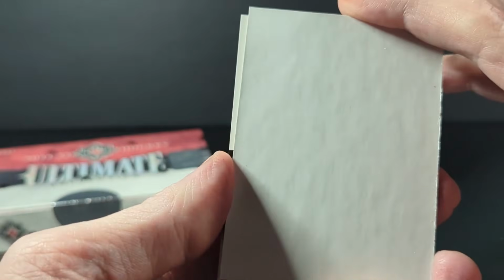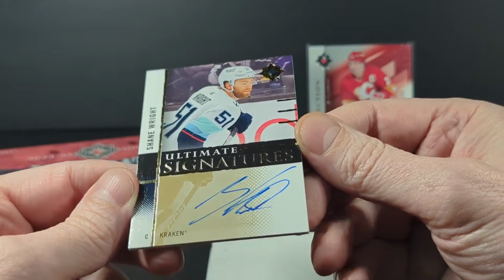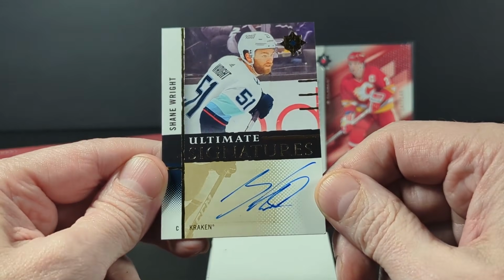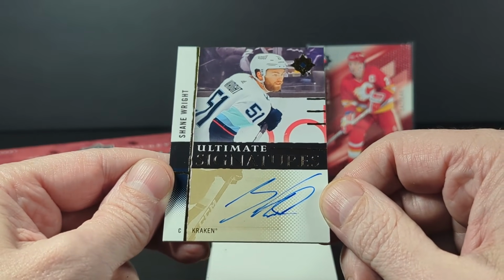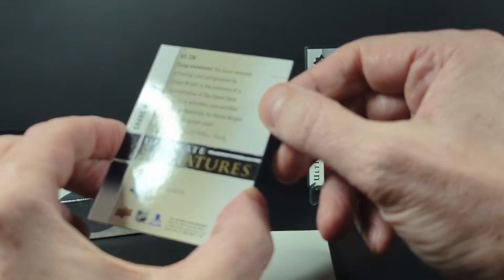Okay, next up. It's Shane Wright. Ultimate Signatures. The Kraken, Shane Wright. Square area there that they're supposed to sign. I don't know. It's just a weird design. Oh, it's the ice. Okay, I'm seeing the signature kind of off center. Shane Wright autograph. That's cool. I got a stickered auto card of his. Now I got an on card auto.